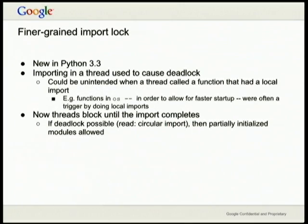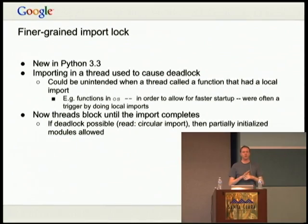We also tweaked the import lock, so any of you who've had deadlock in threads doing imports should be very happy now. Basically what happened is in Python 3.3, we added a fine-grained import lock per module instead of per process. So previously, if you did an import that triggered a thread as a side effect, and then in that thread it did its own import, that would deadlock the interpreter. This could happen if, for instance, you imported a module, it launched a thread, and this thread called some code that in the function itself actually did an import, and this can happen in the os module. Some of the functions in the os module actually import things as a side effect of being called for startup reasons. This does away with that problem.